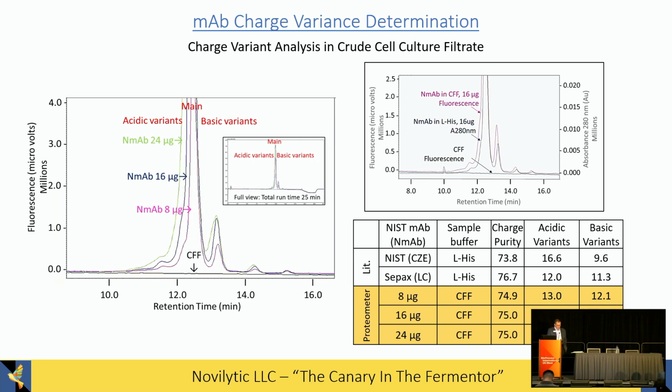You can see that the data becomes very, very accurate with respect to how it is referenced in the literature. In the upper side you have the literature, where some data comes from CPACs as well as the NIST standard data. If you compare that to the samples taken out of a crude culture filtrate and run through a proteometer, you see that no matter what variant you're looking at or the purity, the numbers become very, very repeatable over literally hundreds and hundreds of samples taken throughout the process.